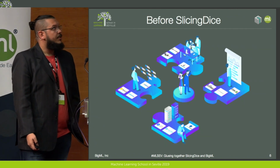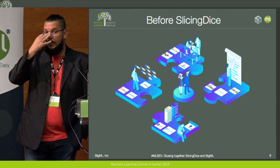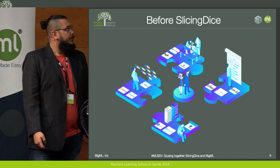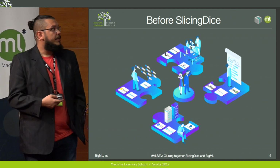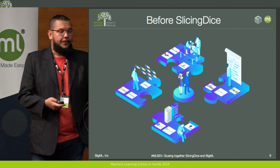And before SlicingDice, to handle this, companies had to integrate a lot of different tools, which takes time, generates no value, and costs a lot of money because you need experts for each of these specialties, and every tool needs to be learned again and again. They don't communicate with each other very well.